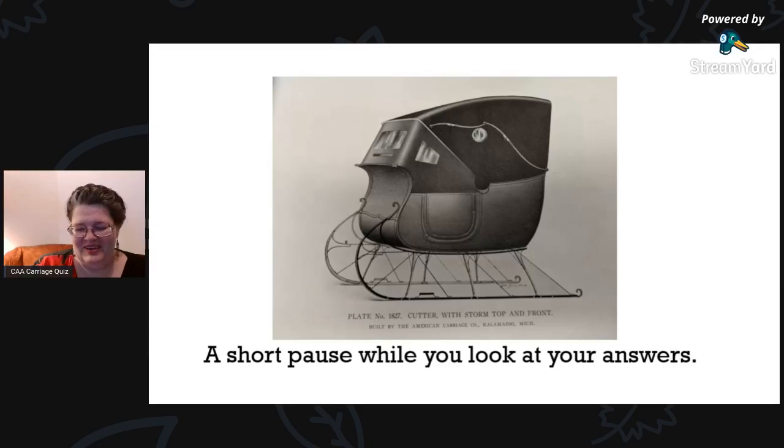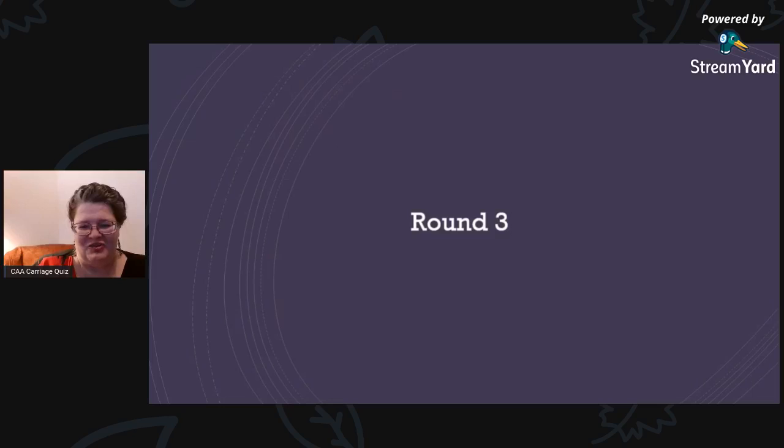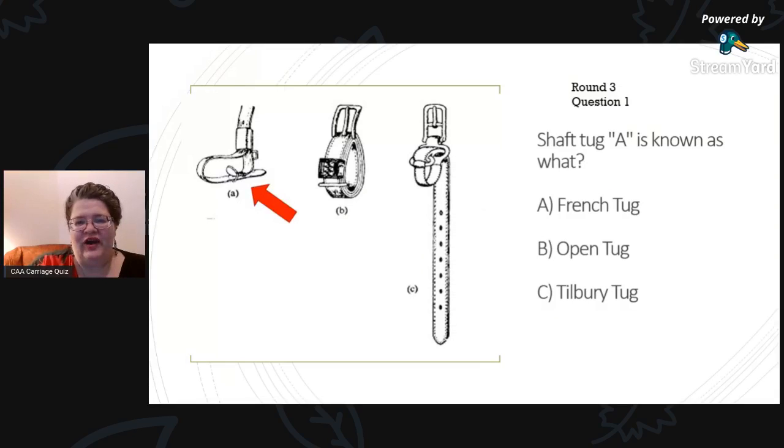Okay, here we go with the next set of questions. Round three, question one. Shaft tug A is known as a what? Is it A, a French tug, B, an open tug, or C, a Tilbury tug?